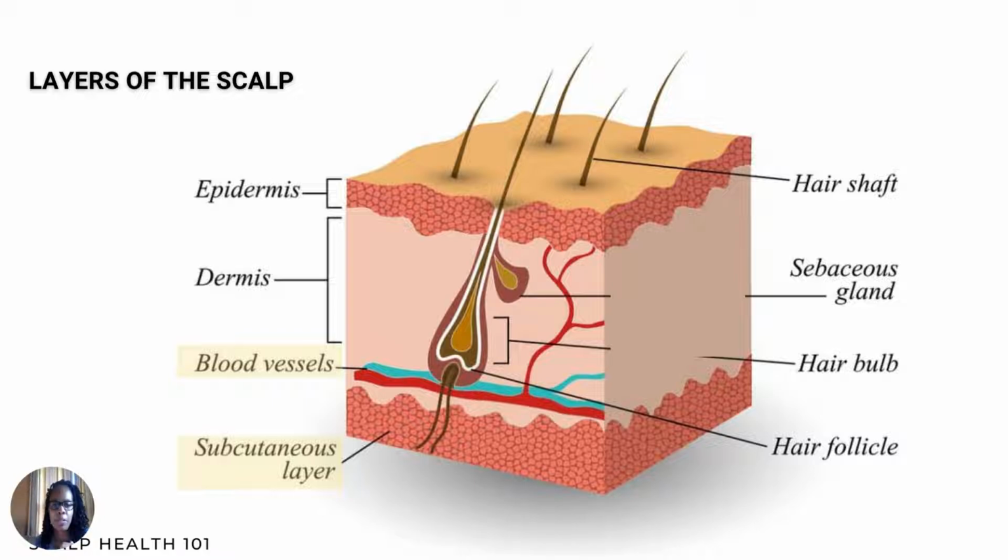Now the tiny blood vessels, I want you to take note of this. This is one of the most important parts of your hair growth. These tiny blood vessels that you see down here, the little red and blue lines, this is where the follicle gets nourished. So when you hear people talk about nourishing your follicles from the inside, that is what we mean. When you eat the right amount of nutrients, take the right supplements, drink enough water, eat healthy and exercise, getting that blood circulating properly, then your follicle can get the nutrients that it needs for growth. This is where that takes place.